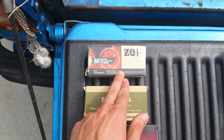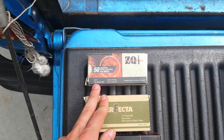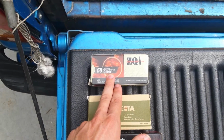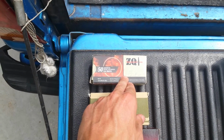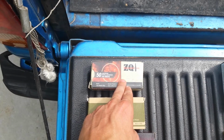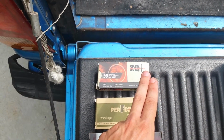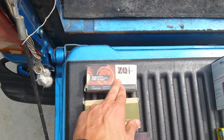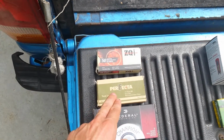I love this ZQI stuff. It's close to the grainage of what I actually carry in my handgun, and this is low to NATO pressure, so it's a little hotter. But I love this stuff. It works incredibly every time I get it. Problem is it's like $13 a box, and I can't find it all the time. That's a big problem with this, trying to find it. Love this stuff, I just can't find it.